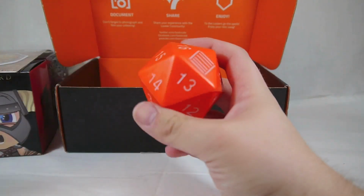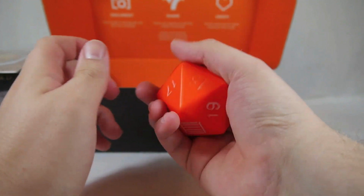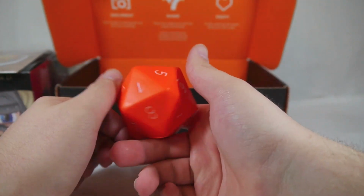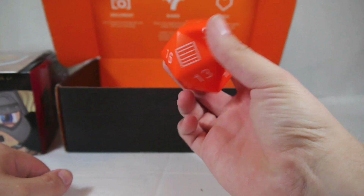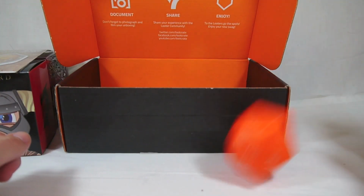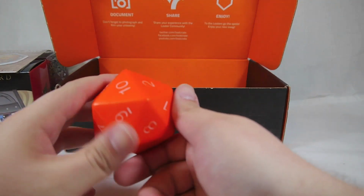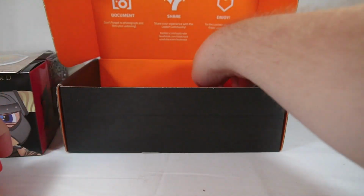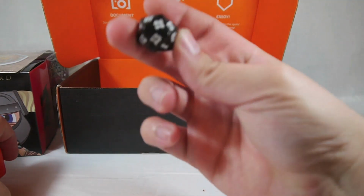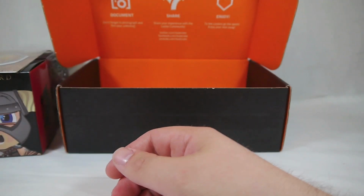You get a huge Loot Crate inspired stress ball D20, which is actually really cool. I play a lot of dice games, so I'm very familiar with D20s. And it actually does work as a D20. It is very bouncy, but it still definitely works. And just in case, you get a real D20 as well. I've got so many D20s, you have no idea.